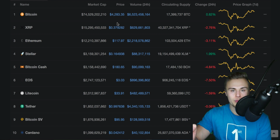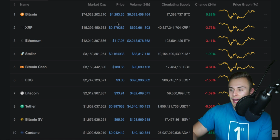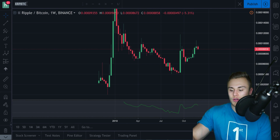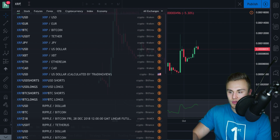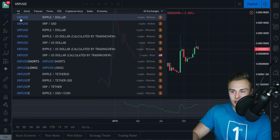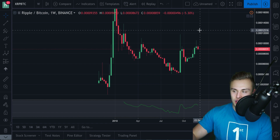We're also going to be looking at XRP or Ripple today, whatever you guys want to call it. I know it's XRP, but some people affiliate it with Ripple. And believe it or not, on TradingView, it is considered Ripple as well. As you guys can see, XRP to USD is Ripple. So XRP USD is considered Ripple here. So I'd like to call it that too.